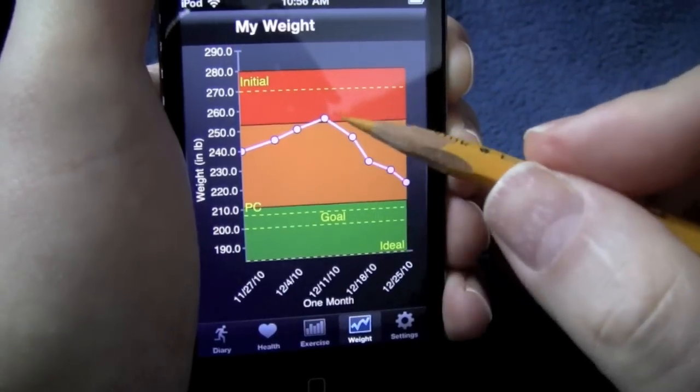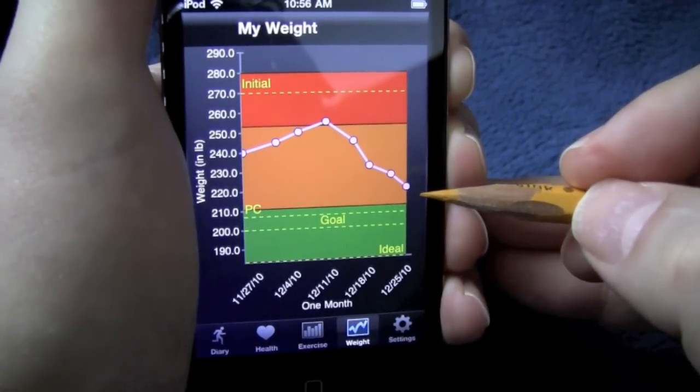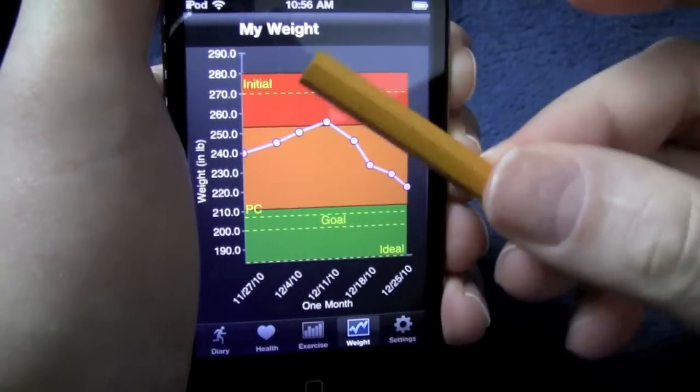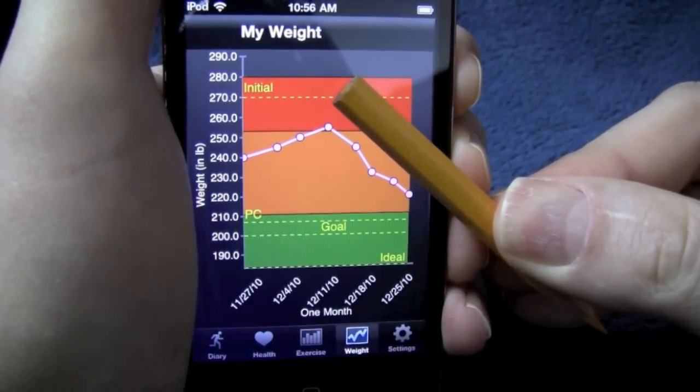So this pink line shows how your efforts are producing results, so you are more likely to keep up your efforts. The trend of the pink line shows you may well reach your goal within a couple of weeks.